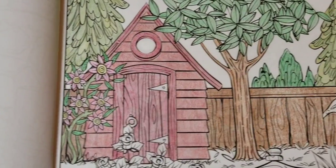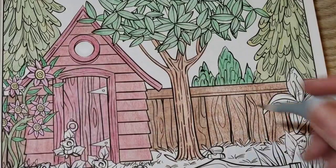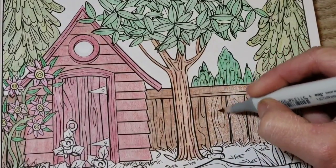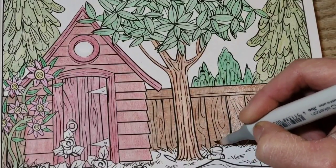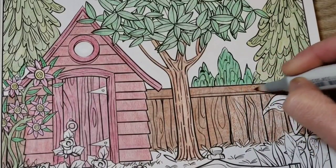I mean, you see what a difference blending makes? You've got all the white visible here, and if I scrubbed it out better with the chisel, it would go into the paper even better than this. But it just kind of smooths it out.